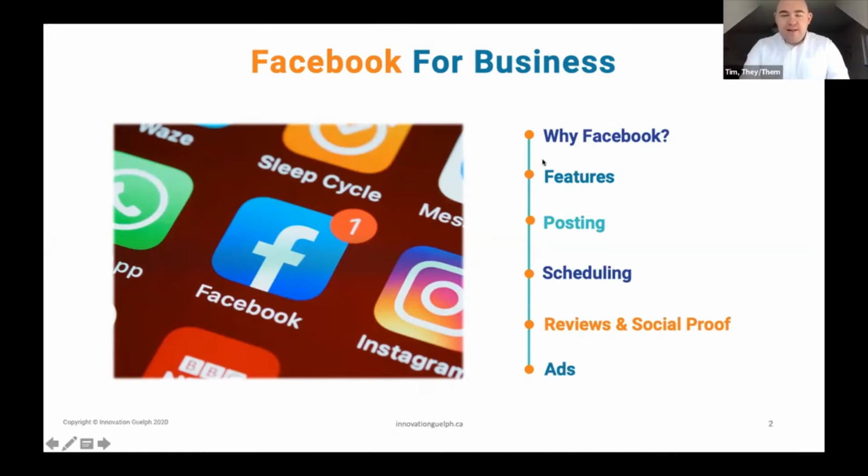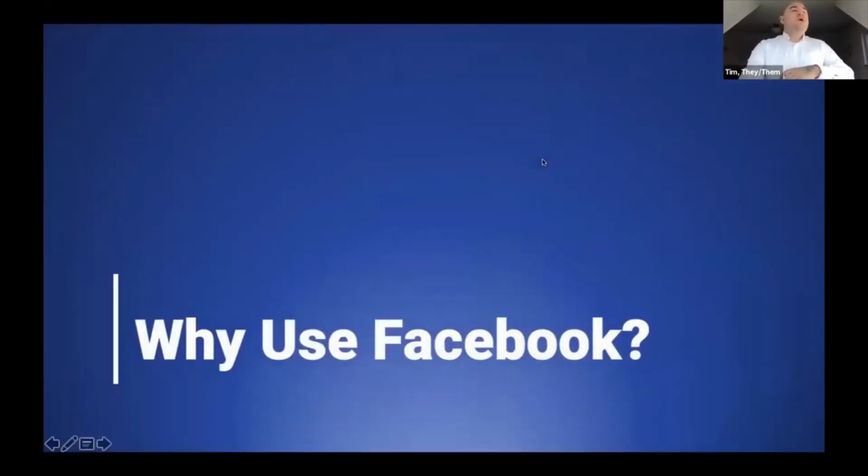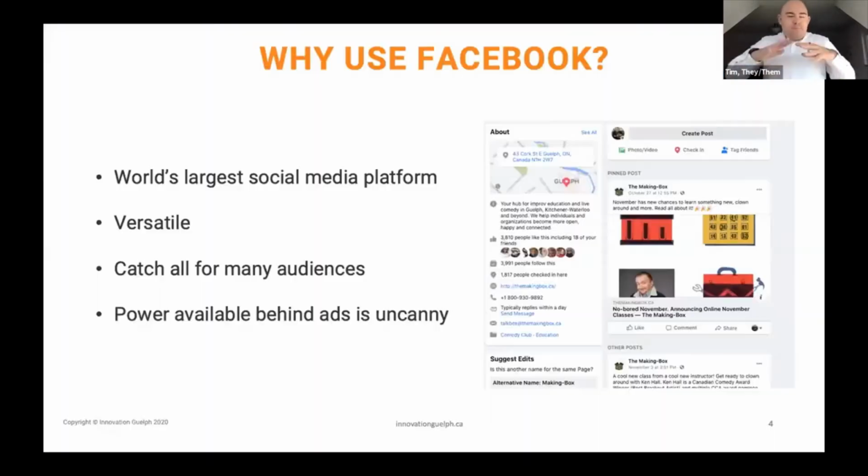Beautiful. Okay, so let's plow through here. So why even Facebook in the first place? I'm not going to be that person who says, well, it's the world's largest platform, you know, it's gigantic. And yes, it's huge. It's awesome. But it's also just really, really powerful. The options that you have, the opportunities that you have.